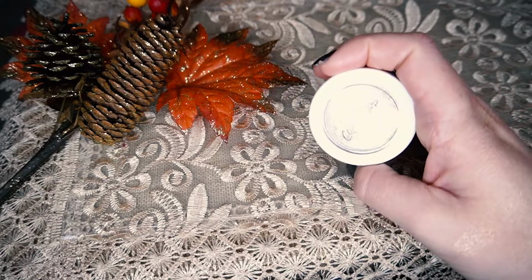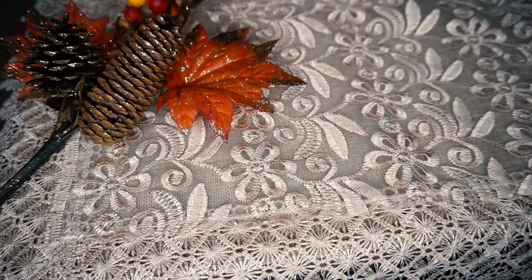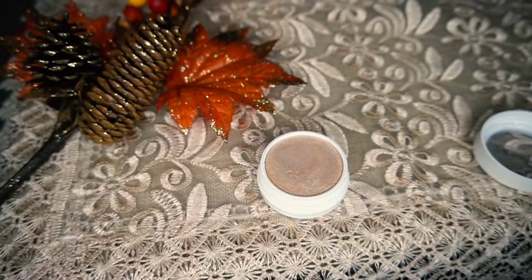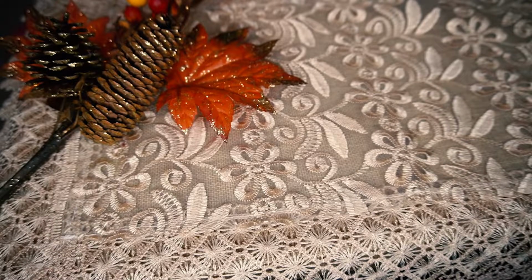This one I'm going to keep. This is one of my small ColourPop Super Shocks. This is in Flexitarian. I think this is my favorite of the Super Shocks, the Flexitarian. Yeah, this one is really pretty. So I am going to keep that. I see a couple that I'm going to declutter.